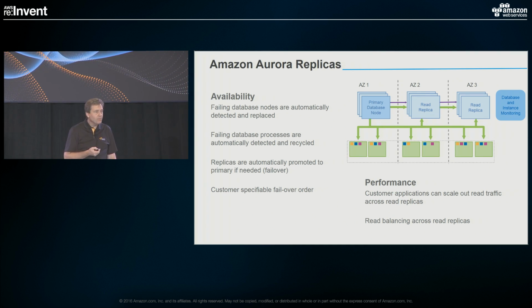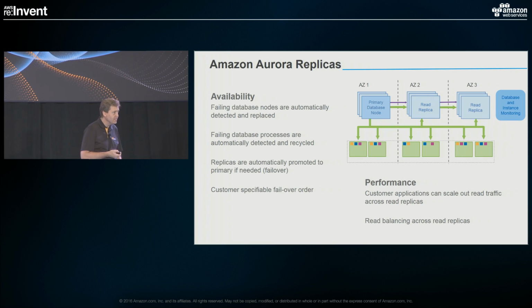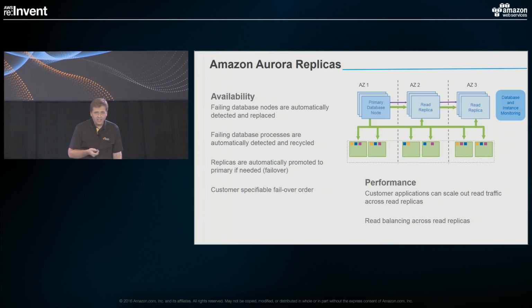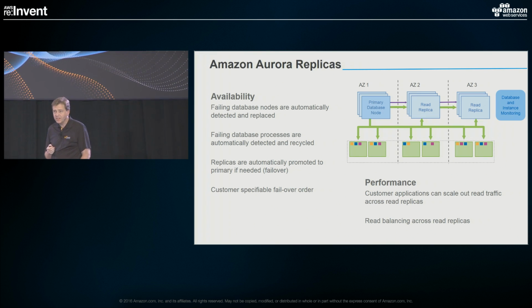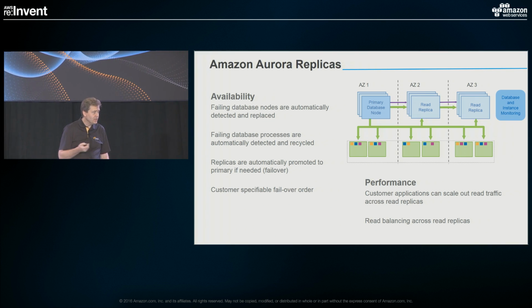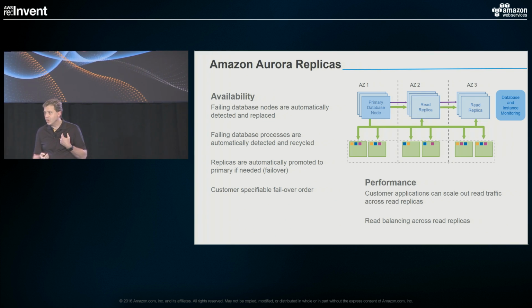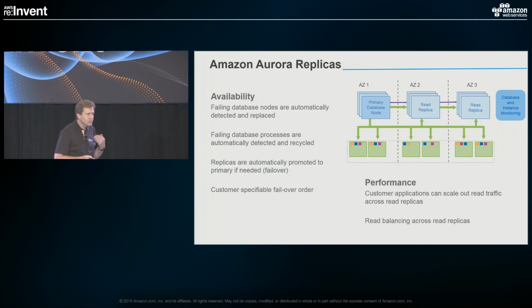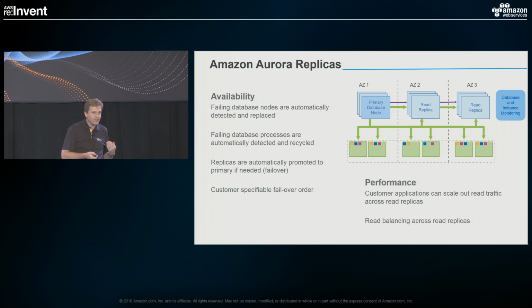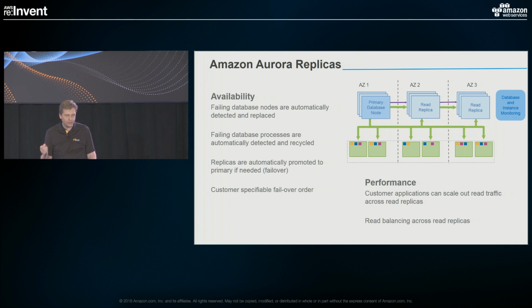In Aurora, there's one primary writable node, as you can see on the picture, and there's up to 15 read-only replicas. And the system detects failing database nodes and replaces them, or fails over. And the system detects failing database processes and restarts them, all without you getting involved. In fact, in Postgres, the port number is 5432 that you connect to. And we like to think of our job as 5432 should always respond. That's it. That's the contract you make with us. And we want to do everything in our power to keep 5432 responding.